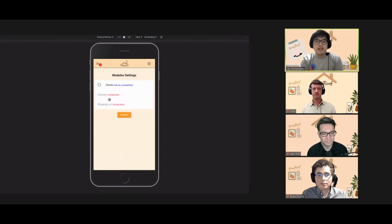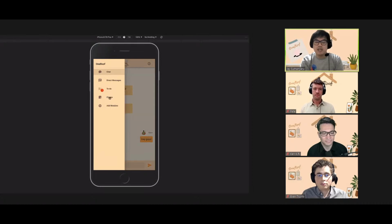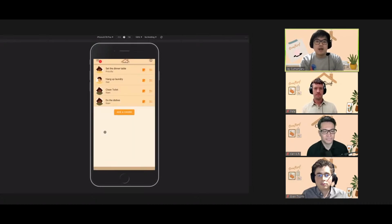And for a limited time, you can activate the Chores module for free. When you activate the Chores module, hit submit here, you can see in the app drawer, Chores came up. Now, the difference between Chores and to-do is that Chores is supposed to be something more recurring, more permanent, things like cleaning the toilet or doing the dishes.